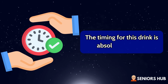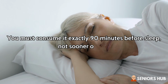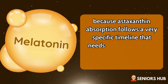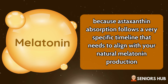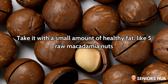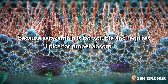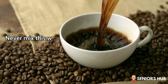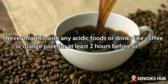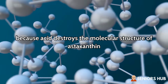The timing for this drink is absolutely critical. You must consume it exactly 90 minutes before sleep, not sooner or later, because astaxanthin absorption follows a very specific timeline that needs to align with your natural melatonin production. Take it with a small amount of healthy fat, like 5 raw macadamia nuts, because astaxanthin is fat-soluble and requires lipids for proper absorption. Never mix this with any acidic foods or drinks like coffee or orange juice for at least 2 hours before or after, because acid destroys the molecular structure of astaxanthin.